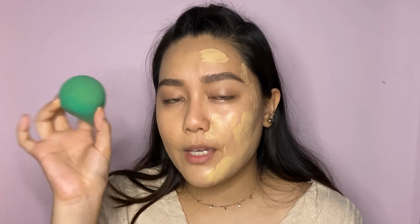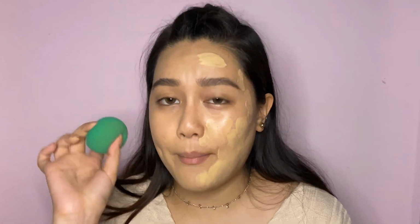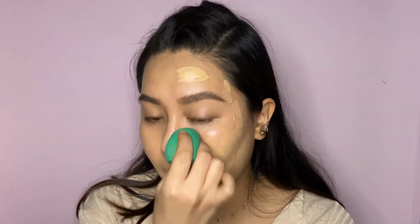Now I'm gonna be taking my beauty blender. This one is the EcoTools blending sponge. I absolutely love this one. I'm gonna start blending out this foundation.